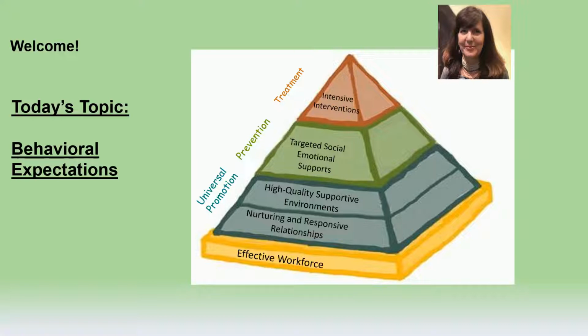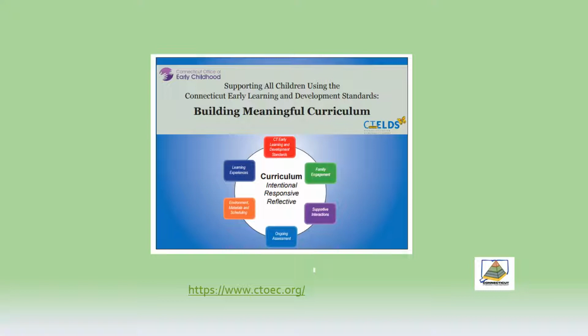Now we're getting into the second part of those Tier 1 universal promotions, high-quality supportive environments. This document also includes information that supports Pyramid Model Tier 1 Part 2, where we focus on high-quality supportive environments. When you discuss high-quality supportive environments as a part of the Pyramid Model, you'll focus on things such as physical design, environmental cues, schedules and routines, transitions, and promoting engagement during large and small group activities. The document covers areas related to these things as well, so we wanted to again highlight the intersection. Our goal is for you to be able to use a variety of resources and to understand how different resources and trainings you might encounter intersect and complement each other.